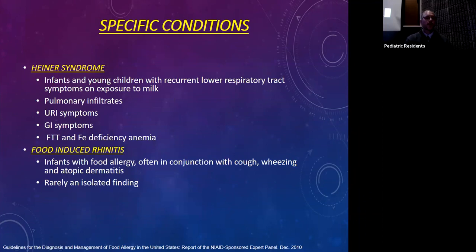And then some other more rare condition, Heiner syndrome, where kids have recurrent lower respiratory tract symptoms with exposures to milk. They can demonstrate pulmonary infiltrates on chest x-ray, can be associated with iron deficiency anemia. I've never seen this, but it's always something I keep in the back of my mind.